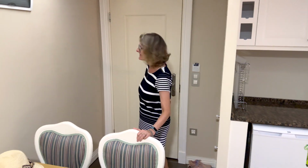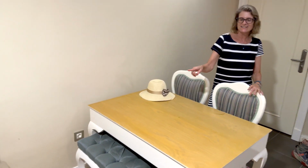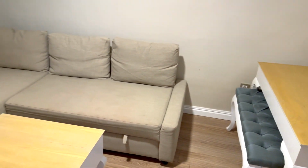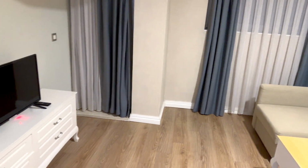It is room tour day and we are in Fethiye, Turkey. So we're here for 22 days and we'll show you the room. As soon as you enter the front door, you'll see the dining room table here. And then right beside it is the couch. Has lots of space for us to just relax and chill.